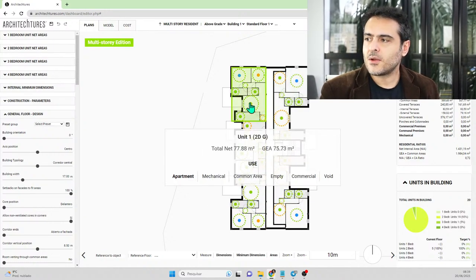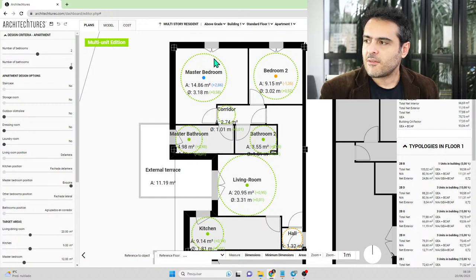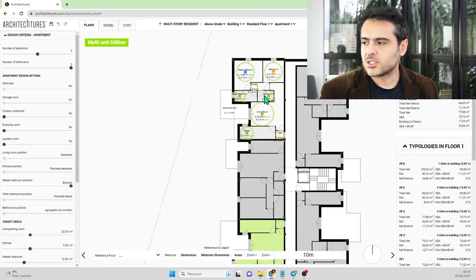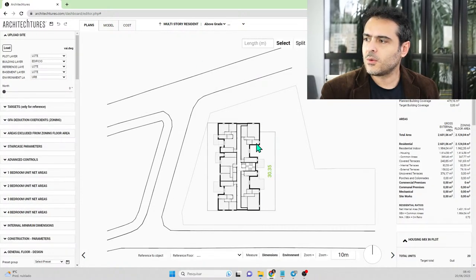Here we have some other, right? So this is a two-bedroom space. When you click on this, we have a master bedroom with a master bathroom here, a bathroom here, a bedroom here. Okay, this is something, right? But it's not something, it could be much better, right? So we can start editing this model. And what we can do, so we have many different possibilities here. So you can click, for example, on the multi-story residential.